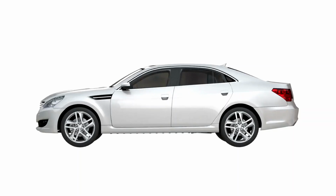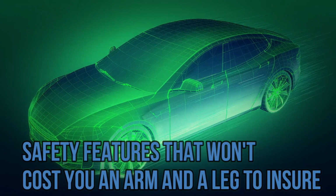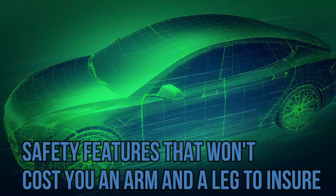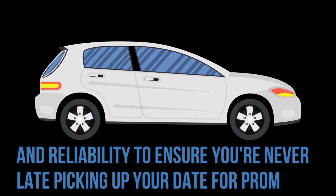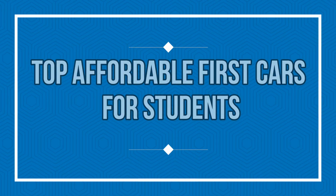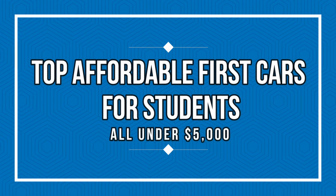Picture this: sleek designs, adrenaline-pumping performance, safety features that won't cost you an arm and a leg to insure, and reliability to ensure you're never late picking up your date for prom. Yes, we've heard your countless requests, and today we're bringing you the definitive list of the top affordable first cars for students, all under $5,000.